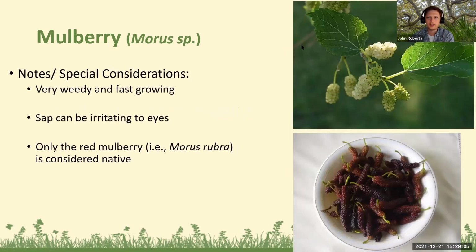So here's just a couple of the other species. The native species is called red mulberry. So this is an example of white mulberry, which there's actually a lot of inedible varieties out there, so you have to be aware of that. And there's multiple Asian species of mulberry, but this is one of them. This is something that comes from Pakistan, India.